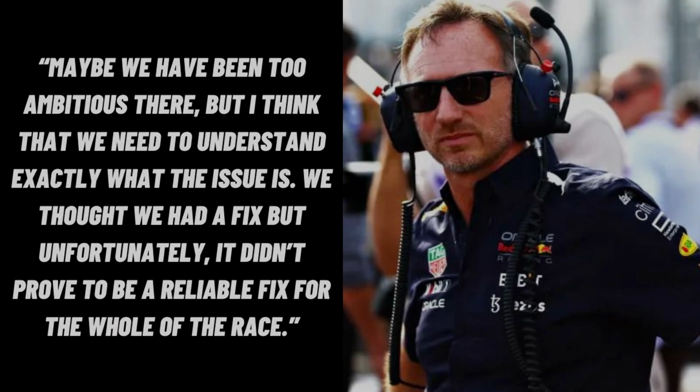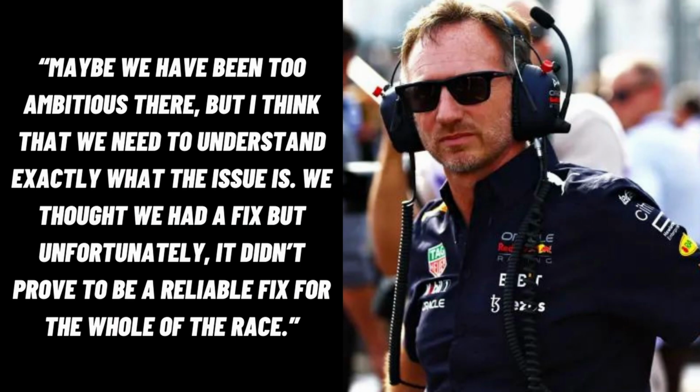Christian Horner after the race suggested that this problem could be due to aggressive weight saving to make this part as light as possible. "We are chasing every ounce of performance and weight is a factor as well," said Horner when asked about the problem. "Maybe we have been too ambitious there, but I think that we need to understand exactly what the issue is. We thought we had a fix, but unfortunately it didn't prove to be a reliable fix for the whole of the race."